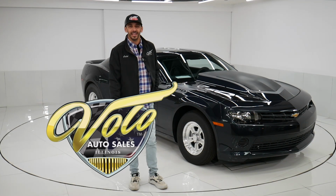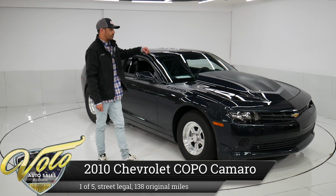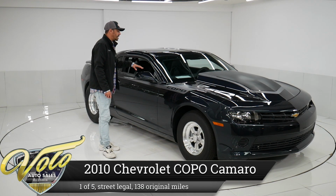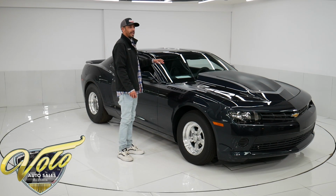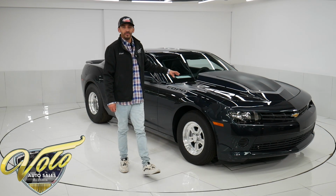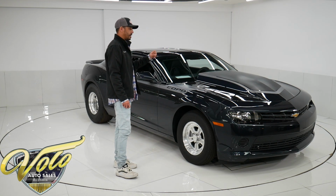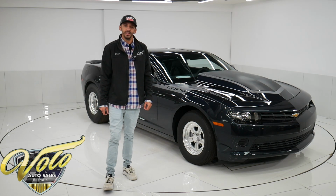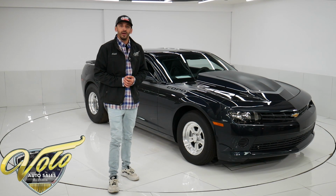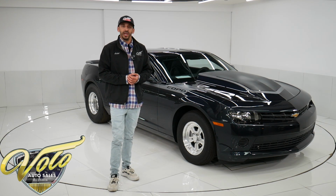What's going on, guys? It's Caleb. Today we're taking a look at a very rare opportunity. This was completed in 2014 using a 2010 Camaro donor car. This is a street legal one of 5 COPO Camaros. It was completely stripped down and built by Turnkey Automotive. If you don't know who that company is, look them up. They are the licensed performance shop that builds COPOs for GM.